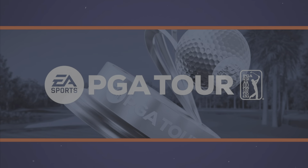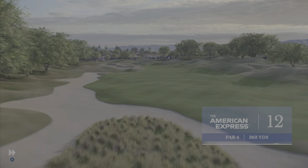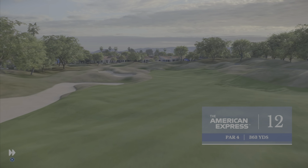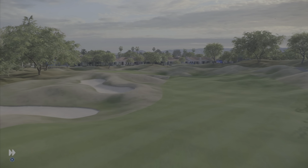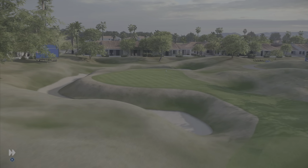According to the scorecard here at PGA West, this 12th hole at 363 yards is the easiest on the golf course. It's the 18 handicap hole. Really, the only trouble would be those bunkers down the left side. If you put it on the right side, great chance to make a 3.